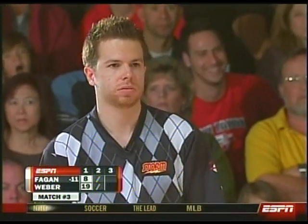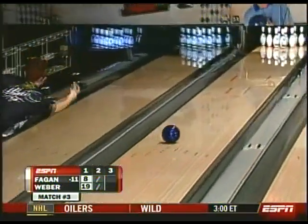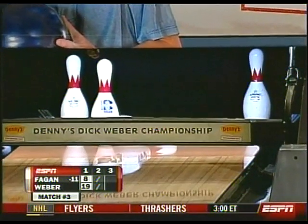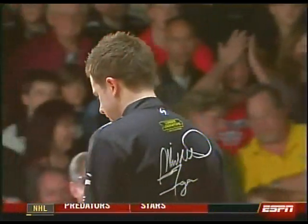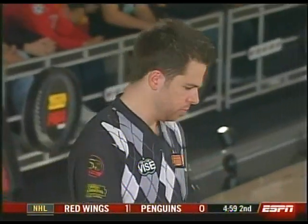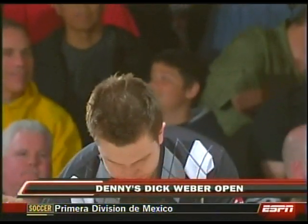Here's Michael Fagan, your 5 seed, in the semifinals. It's been a rough start. Open frame, spare. Still looking for that first strike here in the semis. Match number 1 was a scrappy affair for Fagan. Match number 2, he was blistering. 8 strikes. Here, open frame, spare, and he hopes another spare in the third.